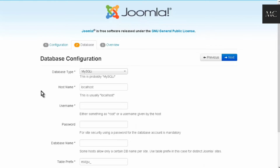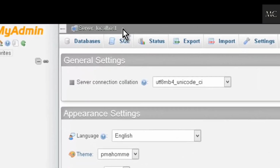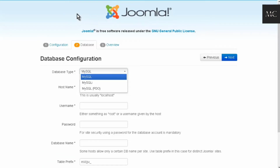All right, now we need to put in our database information here. So I'm going to put MySQL. Your host location or your host name, this may or may not be right here, and I'll show you how you can find out. Go back to your databases section in your control panel or whatever you use, and you'll see something called phpMyAdmin. Go inside there. And if you look right up here at the top, you'll see the server host name. So in this case, localhost is correct. So nothing to change there.